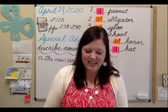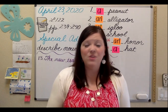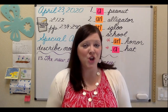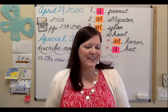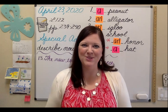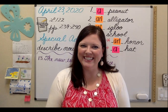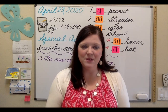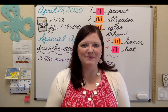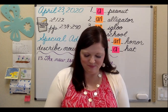Let's move on to number 6, barrel. Does barrel begin with a vowel sound or a consonant sound? Barrel begins with a consonant sound. Therefore, an is not an option for us to choose. Let's underline the one time with our pencil. Number 7, prickly. Does it start with a vowel sound or a consonant sound? Prickly, a consonant sound. Therefore, a is our choice.